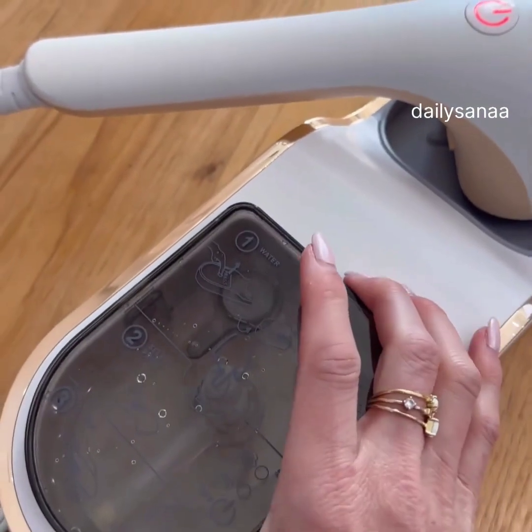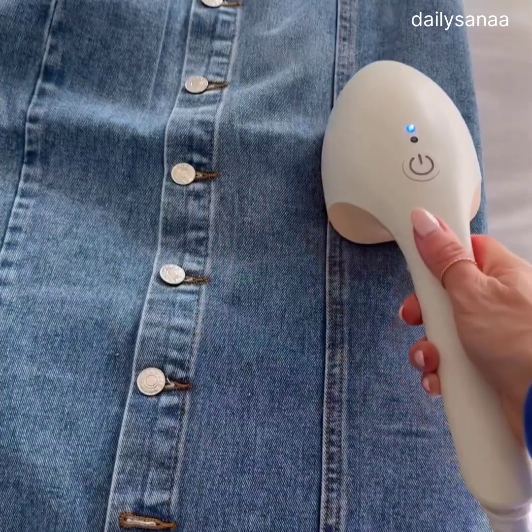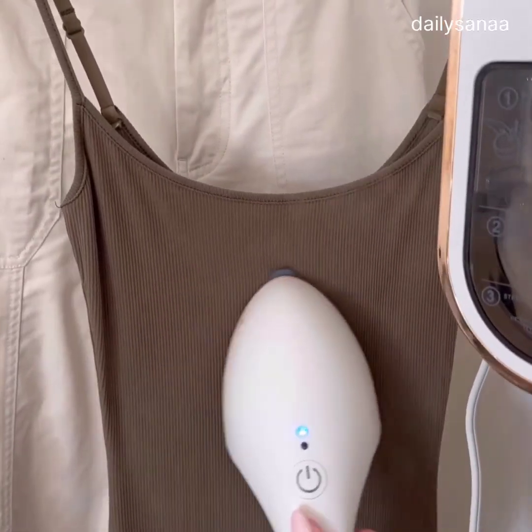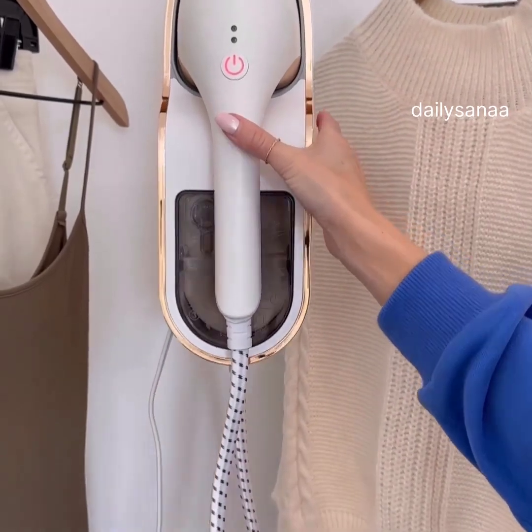The steamer has a 35-minute run time. Once it's empty, just refill with water and press in. Steam iron clothes flat on the bed, and never worry about water spots on fabrics because this steamer is leak proof. And the steamer has an auto shut off after 5 minutes when not in use.